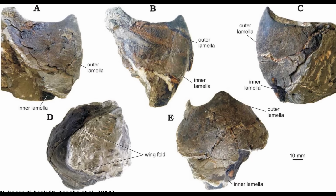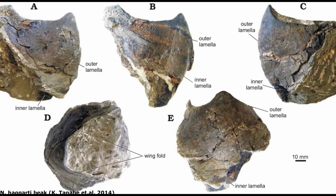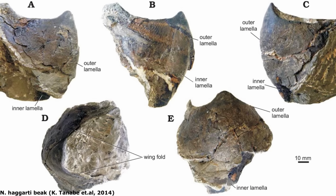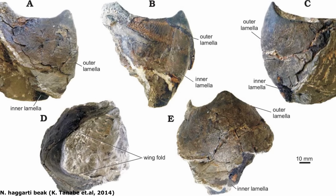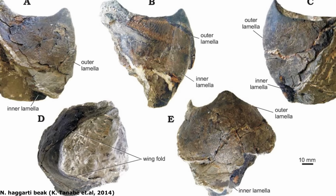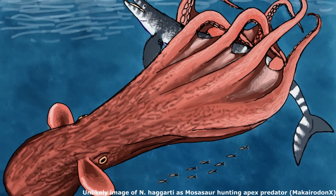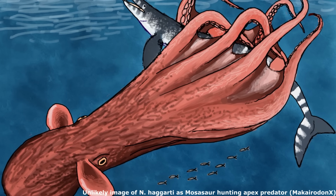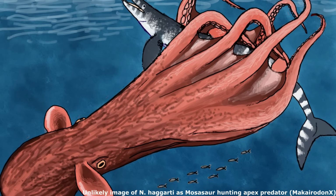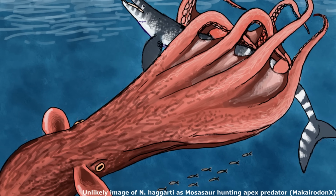In addition, based on the wear patterns of the N. yeletzkii and N. haggarti specimens, Ikegami et al. conclude that these cephalopods fed on animals with harder skeletons than their chitinous jaws. The authors ruled out abrasion as a possible cause, as all specimens studied were found in sediments formed in deep, low-energy environments. The researchers indicated that huge finned octopuses, which they compared to the mythical Kraken, competed with vertebrates in the North Pacific Ocean and were the top predators there during the Late Cretaceous.